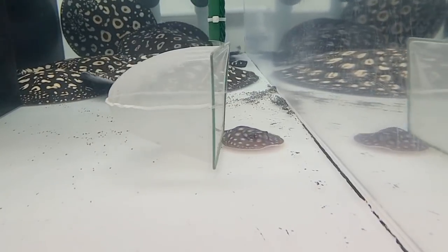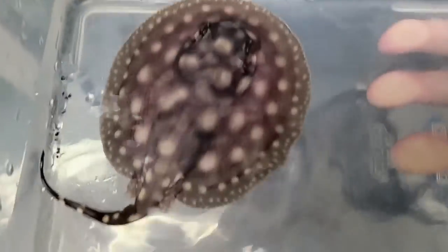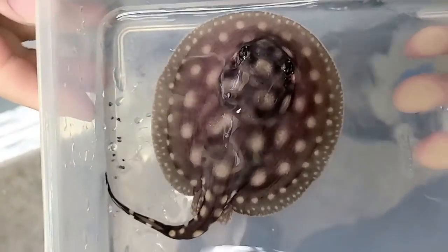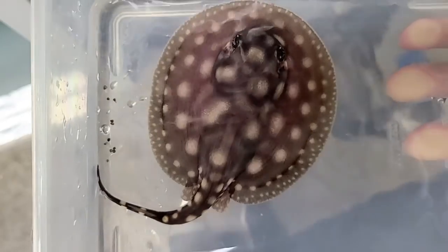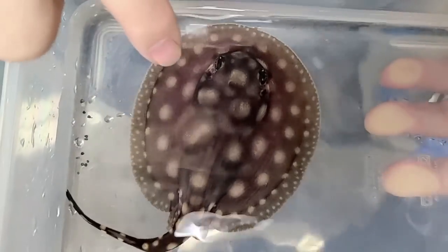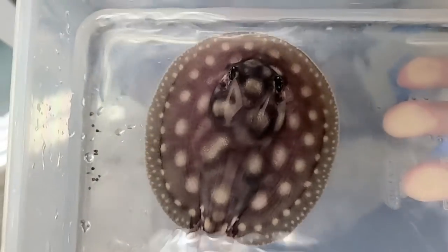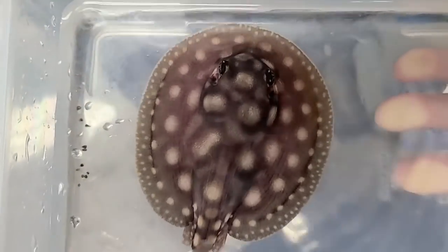Now this is the last one, and I saved it for last because this is my favorite out of the batch. And let's pull it out and show you guys why. I always like to save the best for last. And as beautiful as the other ones were, very nice and symmetrical, let's take a good look at this one. All right. Can you guys tell the difference? The spots are way bigger, okay? Very evenly spaced around, and in between the spots has what I call these shadow spots.